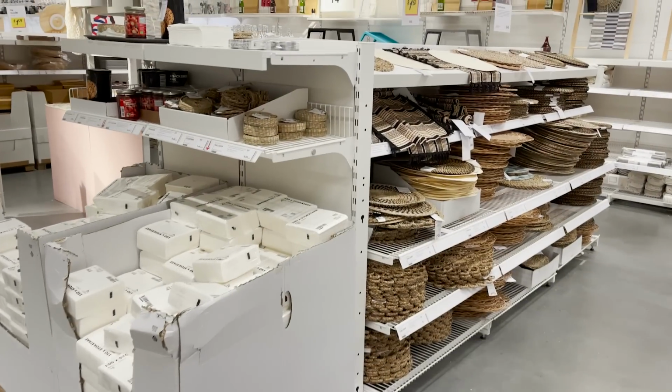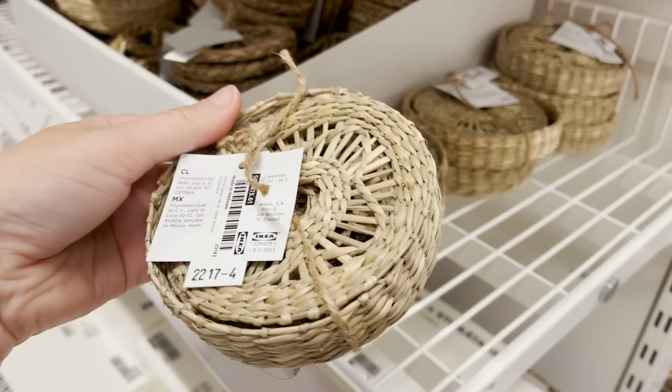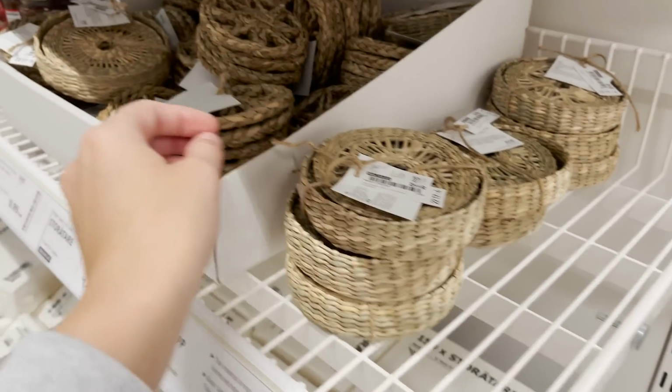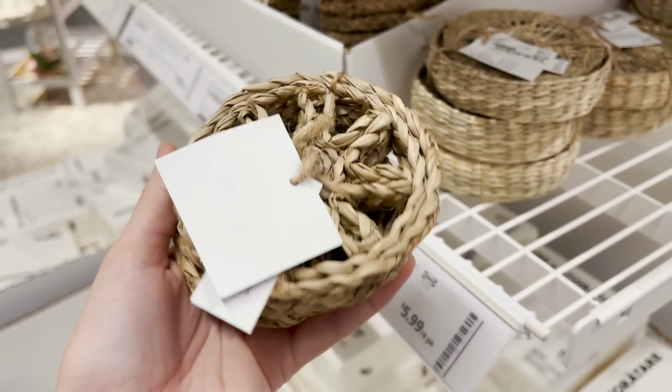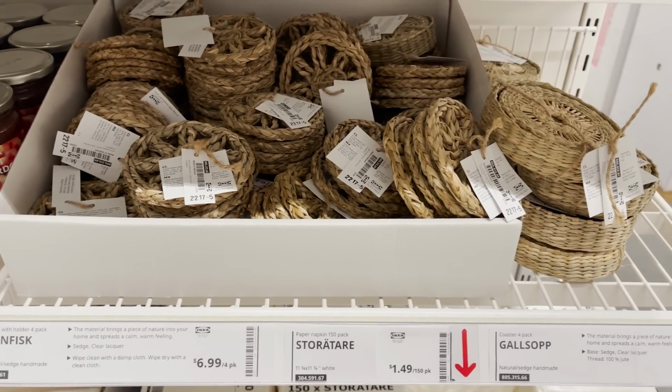I am all about texture, and they have so many new woven placemats and woven coasters. These are really cute. They would add that texture to your coffee table, or I could see just hanging a little ribbon on these and making them into Christmas tree ornaments. Super simple idea, and I think it would just look incredible.